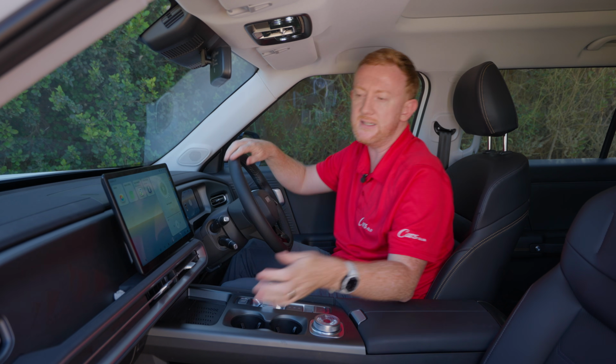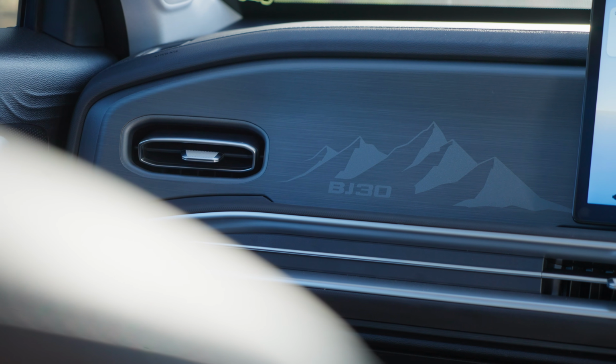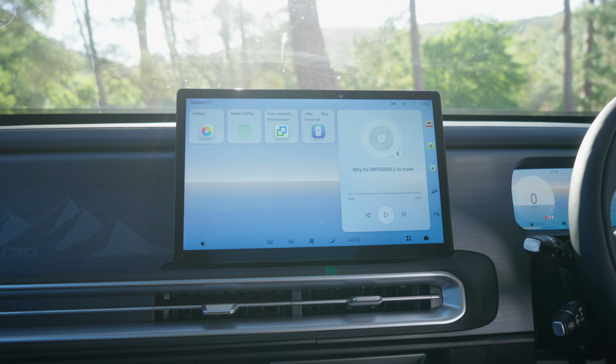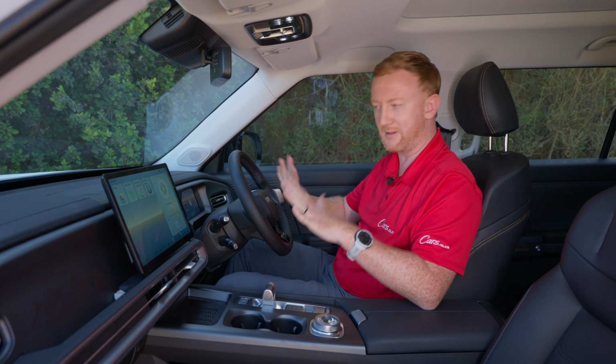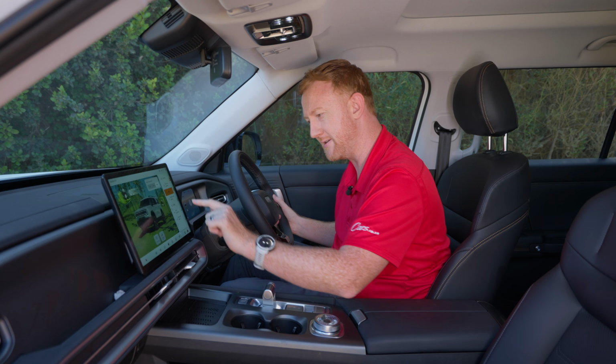And I love the detailing, like there's a little mountain logo over here. It says BJ30. This is a nice rubberized material, and yeah, it feels pretty solid, pretty screwed together. And now for the fun stuff. You guys know I love the intricate details. So can I interest you in lighting?